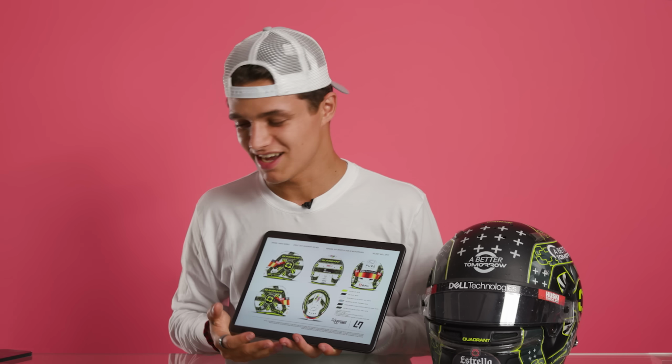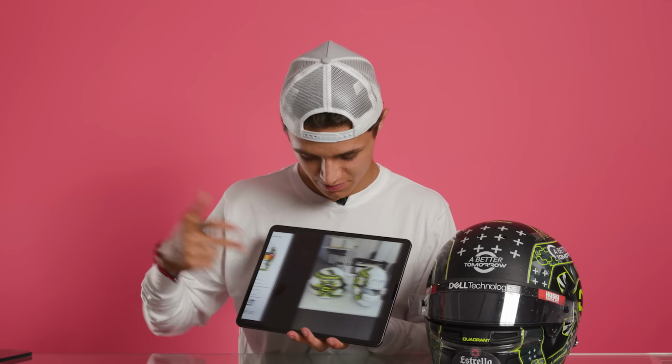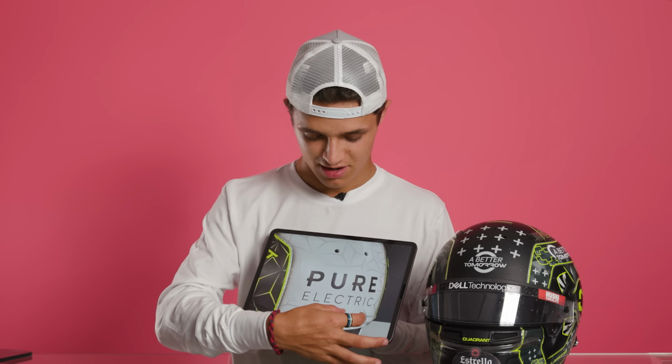I saw something. So yeah, this was the final concept, final design, and then we shifted to, as close to the real thing as possible, the painted helmet itself. It's come out even better, I would say, than I was thinking. I'll make my dad happy.